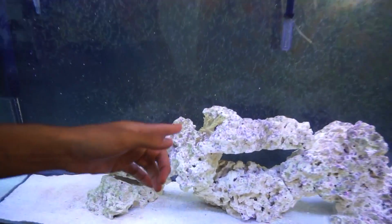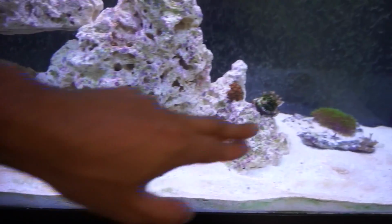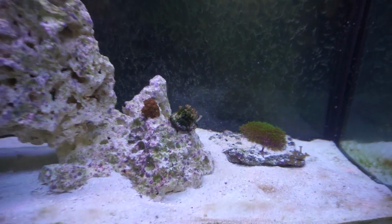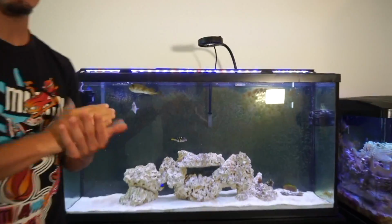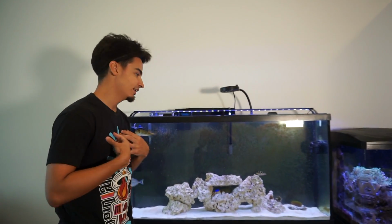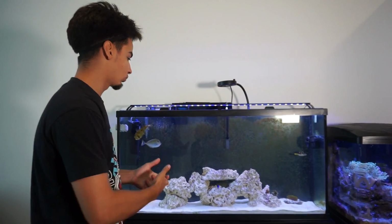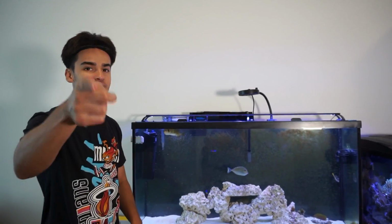I didn't show them earlier, but we've got our leather coral, another brown polyp there, some more polyps over here, and the green star polyp over there in the corner. He has not attacked any of the corals, which is surprising to me, which is great, because I did want some coral in this tank. But if he would have eaten it, oh well. I didn't really care about these corals. I knew there was a risk if he did eat them, but he hasn't, so that's a plus.